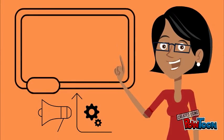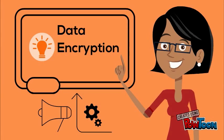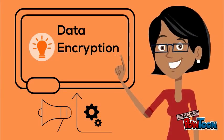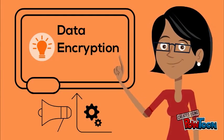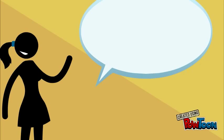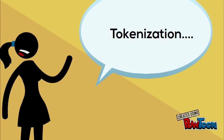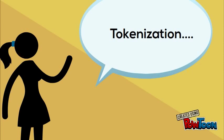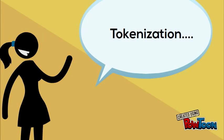Encryption requires lighter weight stable servers with no local data storage, while in tokenization, actual data resides locally in a token database. Randomly generated tokens are associated with the data and are sent to the cloud where data can only be read by the custodian of the token database.